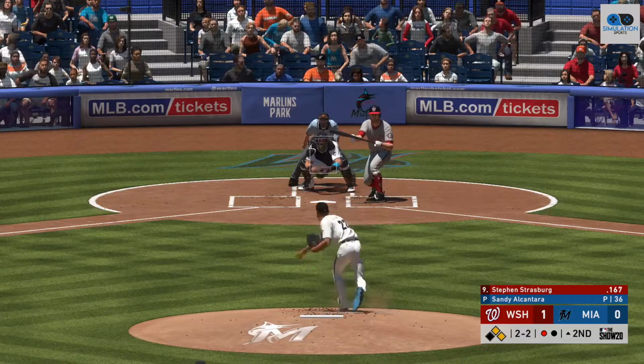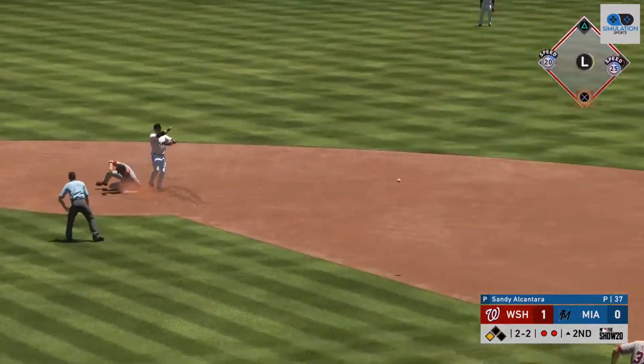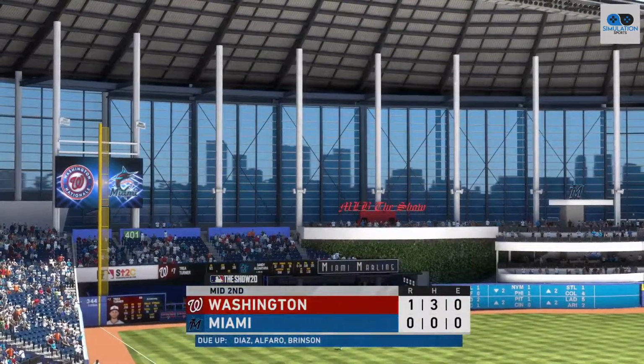Hoping to send him packing. Pitch on its way. And the bunt stays on the 2-2 pitch, and he gets it down to second for 1. Relayed to Aguilar, the double play, and that retires the side.